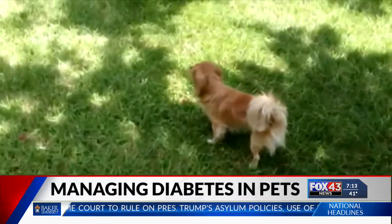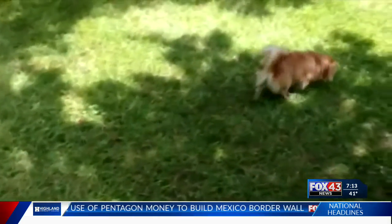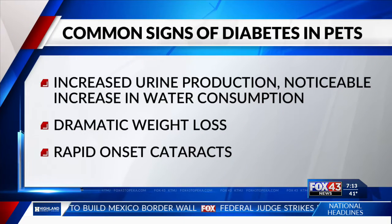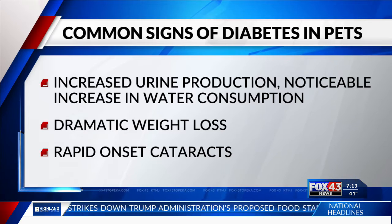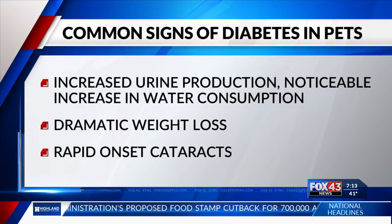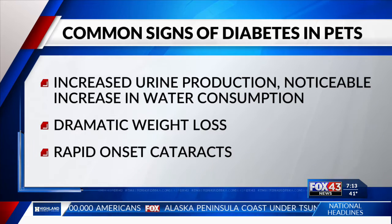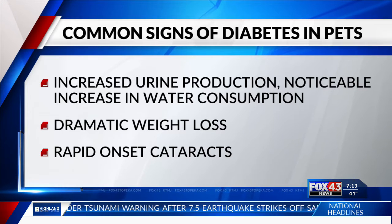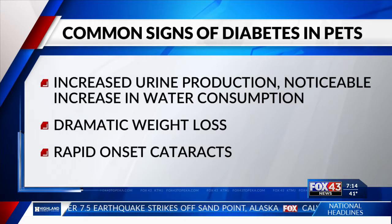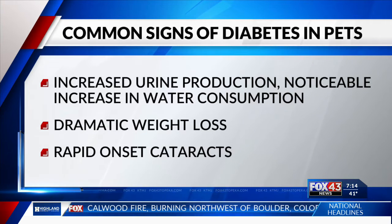What are some common signs of diabetes in a pet? The classic thing is the increased amount of urine production. With cats, the litter box suddenly goes from little clumps to big clumps, and the litter is soaking wet. Weight loss tends to be a fairly consistent factor. A lot of times they just don't feel that good because their entire metabolic function is being disrupted by having no insulin and not being able to metabolize carbohydrates. And in dogs, rapid onset of cataracts is very common, but very rare in cats actually.